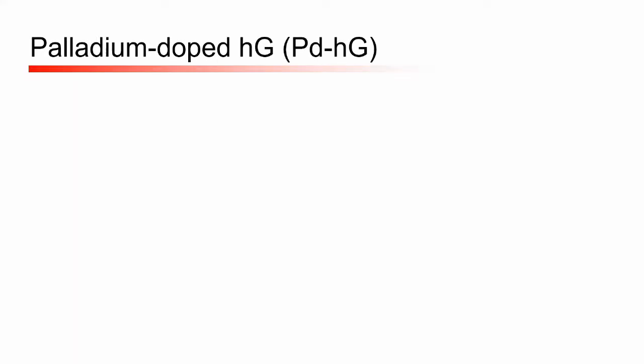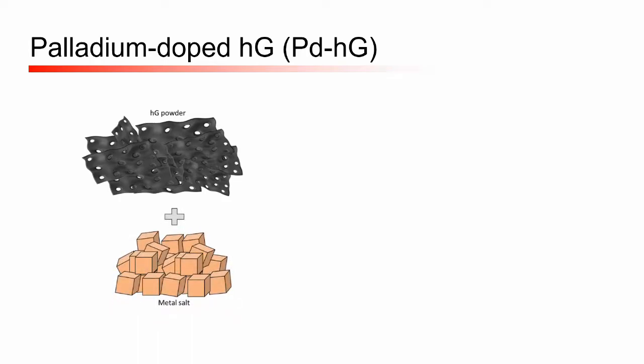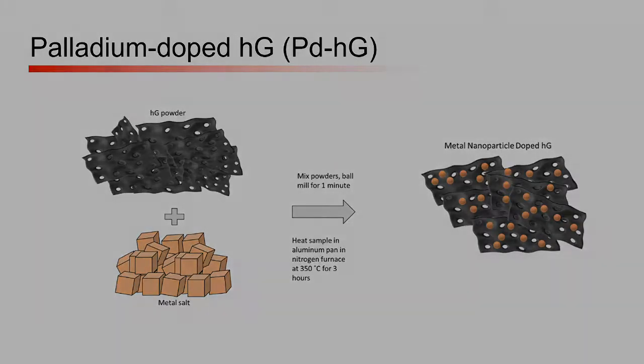The palladium-doped holey graphene sample is made via a thermal decomposition process, in which holey graphene powder and a metal salt are mixed in a ball milling process, which removes the compressibility of holey graphene. This mixture is then subjected to heat, leaving a metal-doped holey graphene sample. This sample must be mixed with undoped holey graphene to restore the compressibility. Through a collaboration with NASA, we received two palladium-doped holey graphene samples with varying ratios of doped to undoped holey graphene.